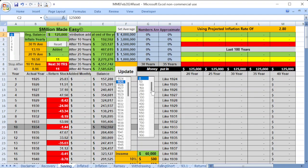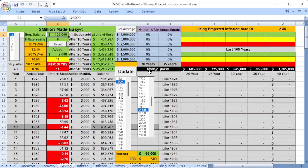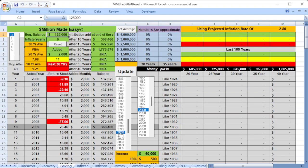Let's run some numbers. First number I decided I'd run, I know it's going to take a lot of money because it's only 12 years away. I'm going to go as high as 2,000 just to show you. What I want to do is specifically look at the year 2000 because that's the most recent downturn. Let's look at 2000 right here.